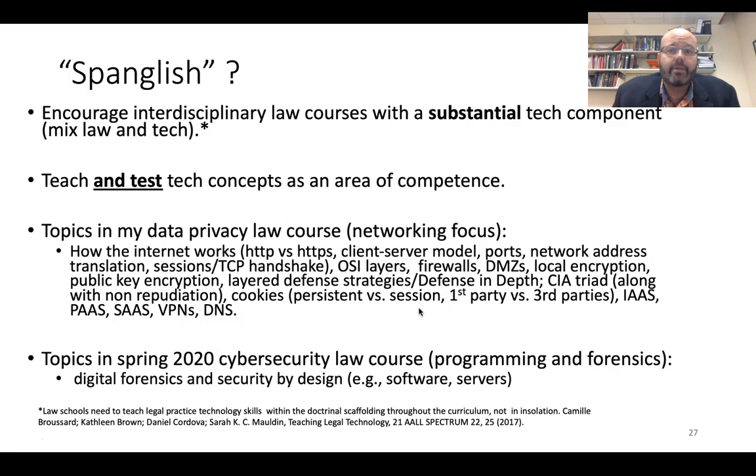How about Spanglish? Mix of Spanish and English. So you could encourage interdisciplinary law courses with a substantial tech component. And so second bullet, teach and test. This is very important. Test the tech concepts as an area of competence. And so on my final exam in data privacy, I might have questions like briefly describe how DNS works or how a VPN works, or multiple choice questions on public key encryption. And so testing is very important.